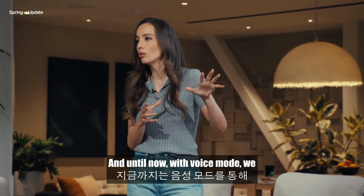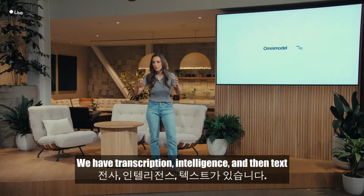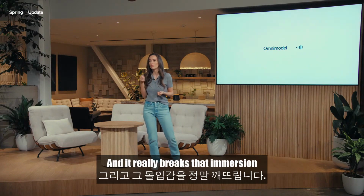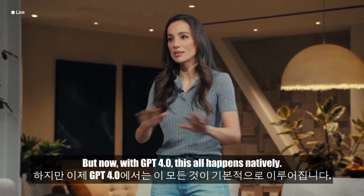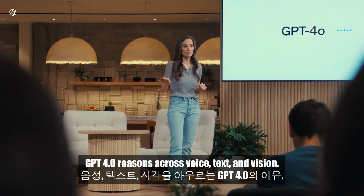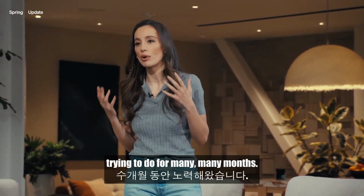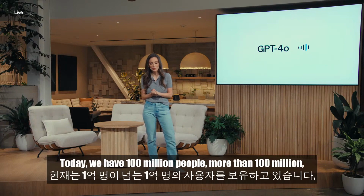And until now, with voice mode, we had 3 models that come together to deliver this experience. We have transcription, intelligence, and then text-to-speech. All comes together in orchestration to deliver voice mode. This also brings a lot of latency to the experience, and it really breaks that immersion in the collaboration with ChatGPT. But now, with GPT-4o, this all happens natively. GPT-4o reasons across voice, text, and vision. And with these incredible efficiencies, it also allows us to bring the GPT-4 class intelligence to our free users. This is something that we've been trying to do for many, many months, and we're very, very excited to finally bring GPT-4o to all of our users.